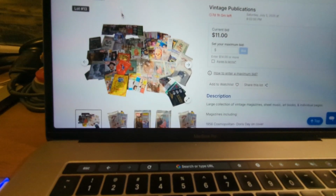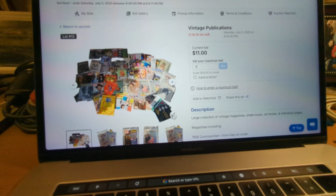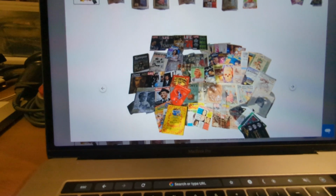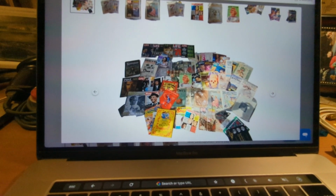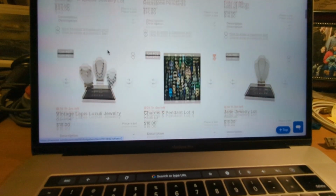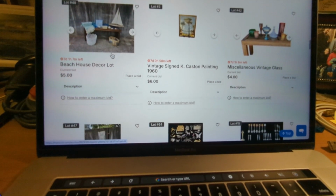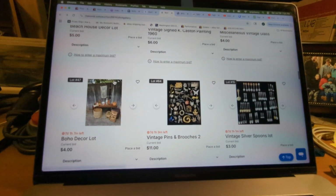Vintage publications. I do like to play in that arena, so let's have a look at what this is. This one, you don't click on it. You have to click on the enlargement arrow. So, yeah, this one looks mostly like magazines, old TV guides. Not what I'm looking for. I like military texts, the old mil-spec books that taught soldiers and sailors how to do certain things.